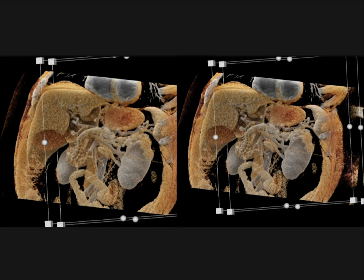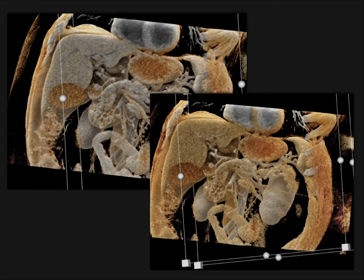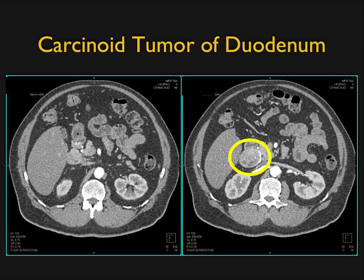So we can play around with the cinematic. And you can see here when I play around with the cinematic, right next to the GDA, the 1 centimeter lesion is particularly well seen. And a range of perspectives can be very useful. Now, these are the 1 centimeter lesions. You may see larger lesions.